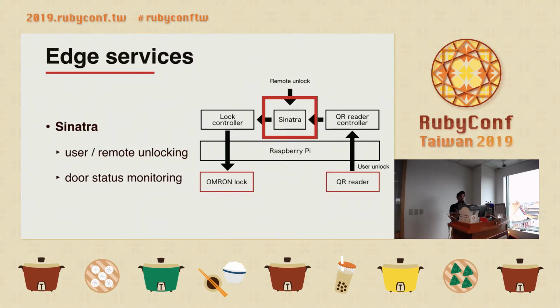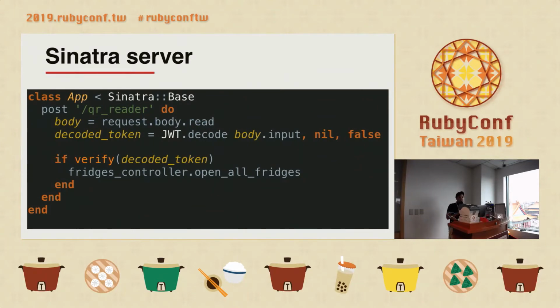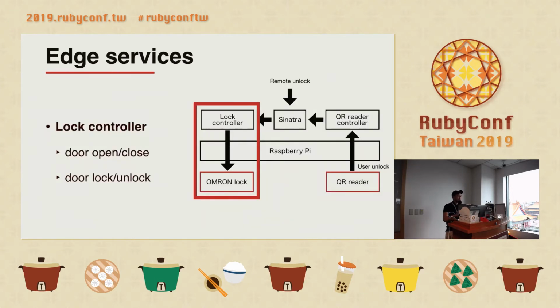The Shinato application reads the QR code and sends a command to the lock controller. By using the Shinato server, we can also post requests remotely and fetch status. This is part of the Shinato server code. The server verifies the token posted from the QR reader, and if the job is valid, it opens the fridge.